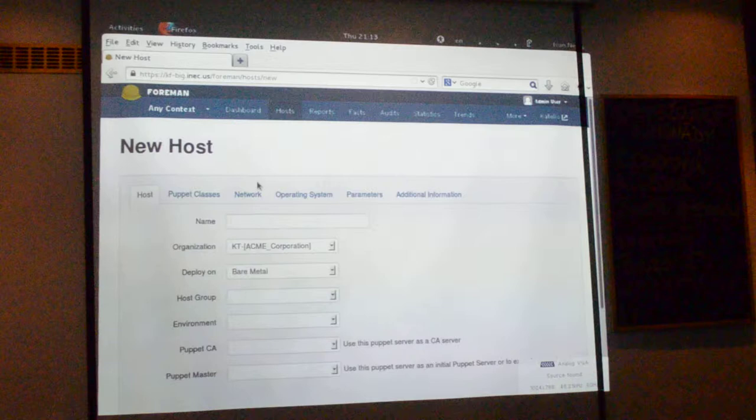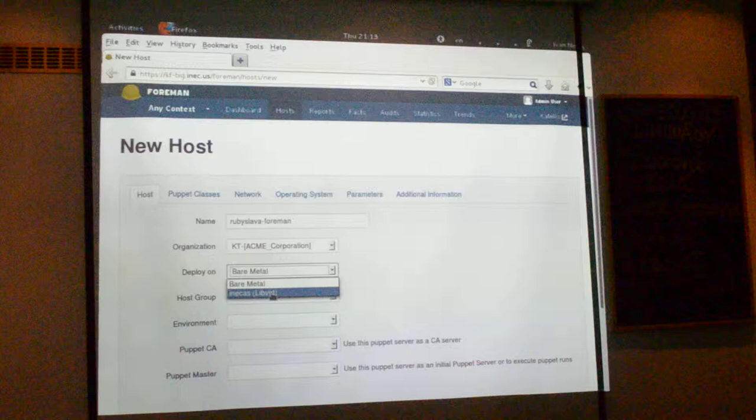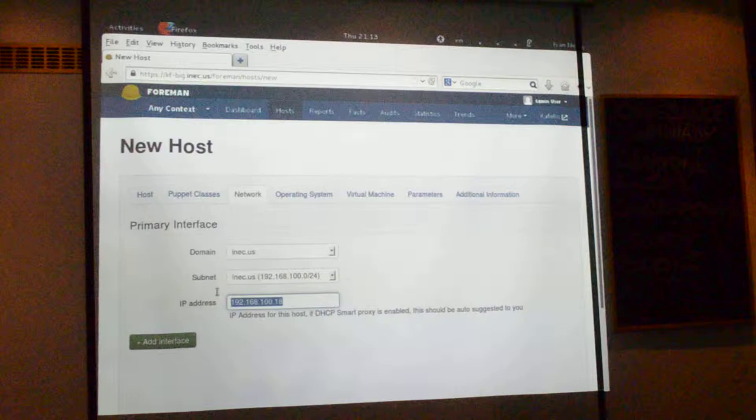Okay, so another bug is that, okay. So again, I will try to create a new host called Rubislava Foreman. I will hopefully use libvirt and the Foreman template that will deploy this whole machine. We now see that the IP address was really reserved. Round of applause!